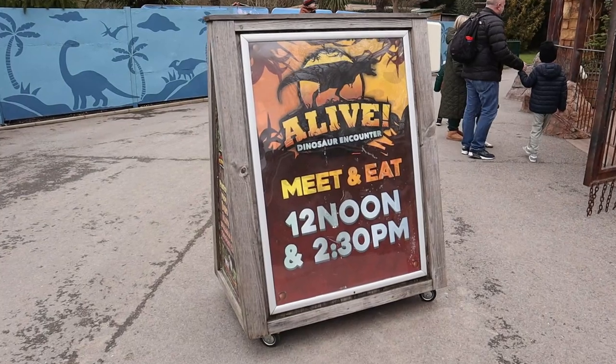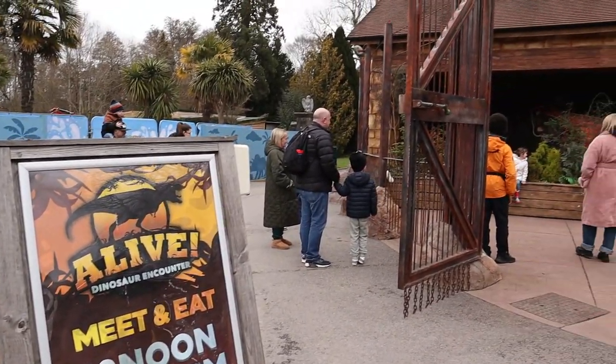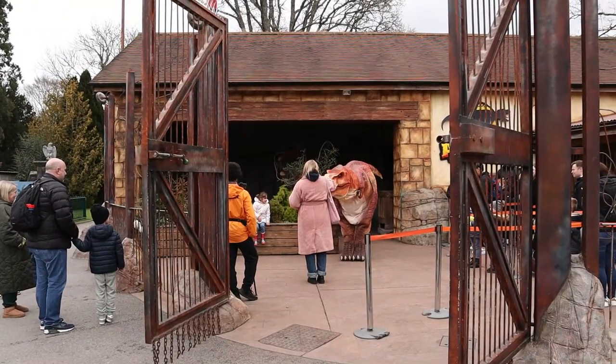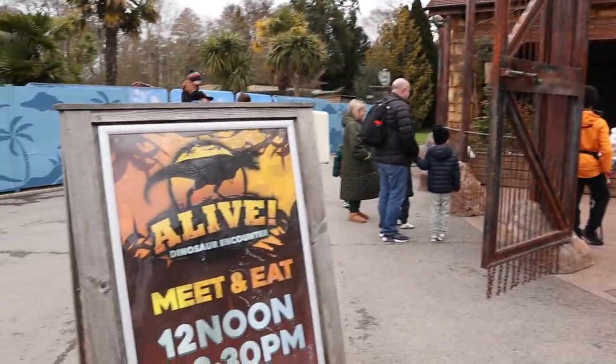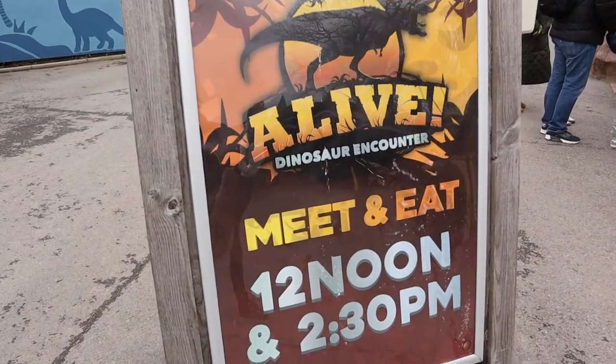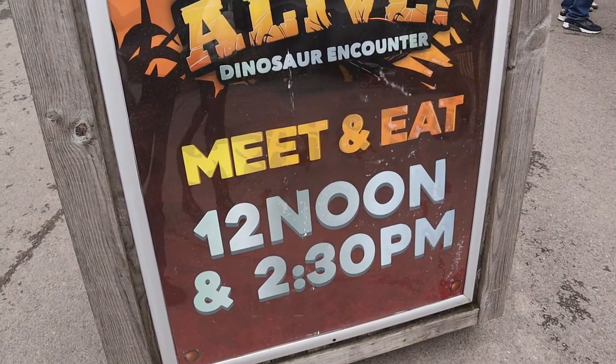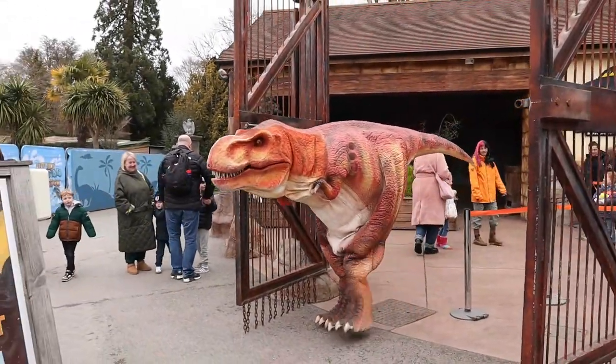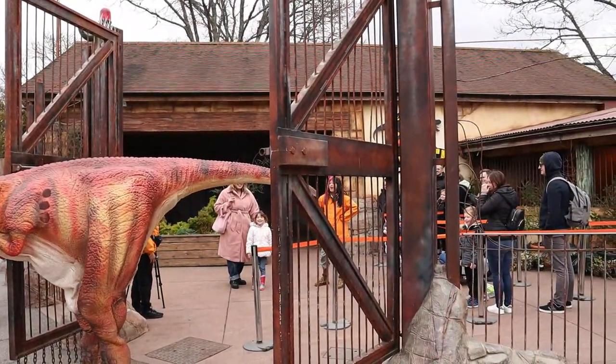So in the Lost Kingdom, they've got meet and greets with the dinosaurs. As you can see over there, you can grab a picture with them. Oh, that's nice, they've got a little queue there. And look, the meet and greet, 12 noon and 2:30 p.m. Here you go, here's the dinosaur. So it comes out, very cool. And yeah, you can get in the queue, have a little photo with him.